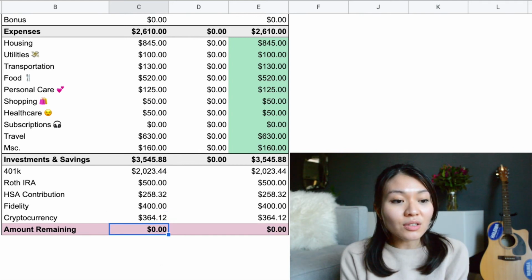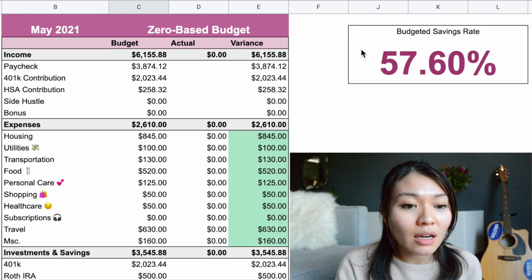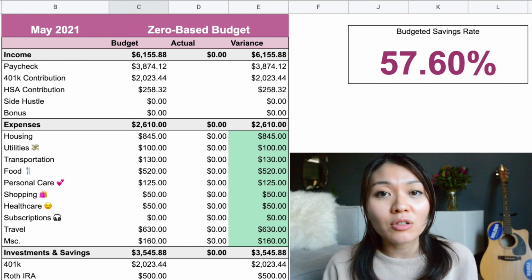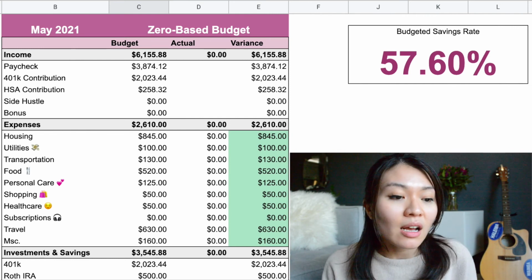Cool. So that was my budget with me. We'll see how I stick with that. I am budgeting my savings rate this month to be 57%. I really like that number. I always aim to be above 50%, so that'll be good.